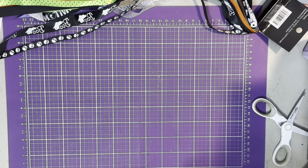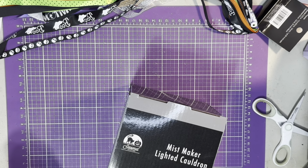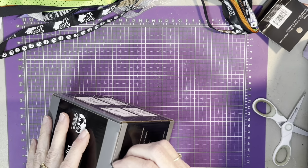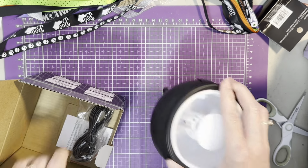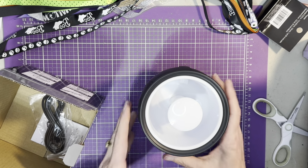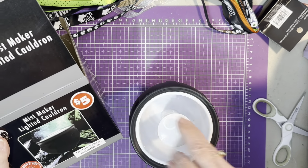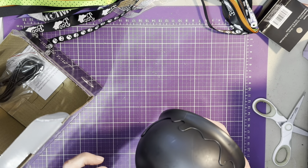This is also from the Dollar Tree. I like this coconut shea butter, so I grabbed that for me. But they had this mist maker light cauldron. It was $5, but I thought this for my desk at work, I thought it was cute. So I'm gonna do a video on this. This plugs into a USB, which is good. I can just plug it right into my computer, and you fill it up with water, and it's supposed to change colors. I was reading, it changes colors and it steams. And I thought, this is cute. So I'm going to be doing a video on how I'm making it.